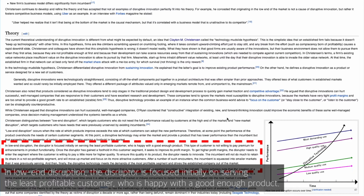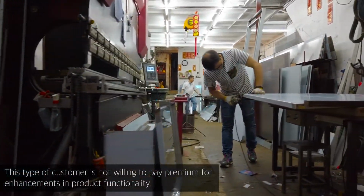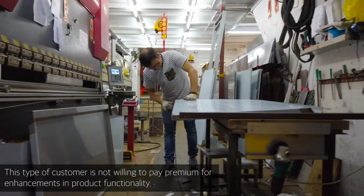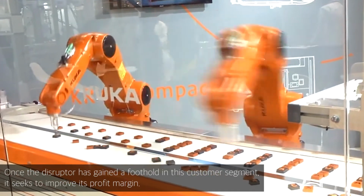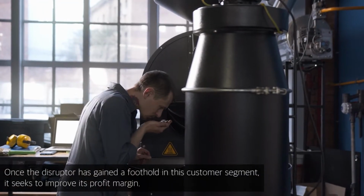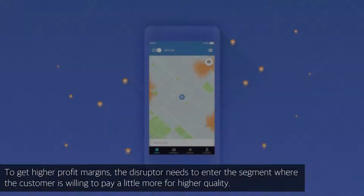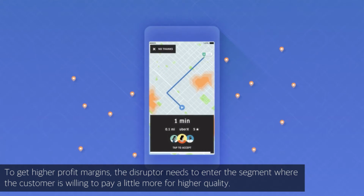In low-end disruption, the disruptor is focused initially on serving the least profitable customer who is happy with a good enough product. This type of customer is not willing to pay a premium for enhancements in product functionality. Once the disruptor has gained a foothold in this customer segment, it seeks to improve its profit margin. To get higher profit margins, the disruptor needs to enter the segment where the customer is willing to pay a little more for higher quality.